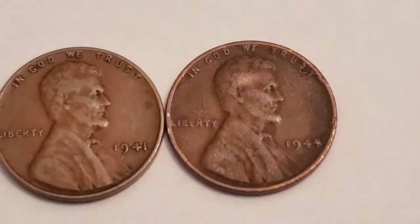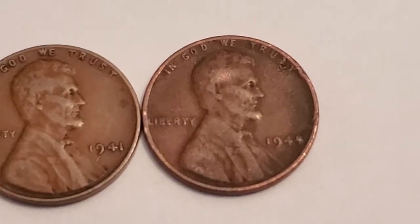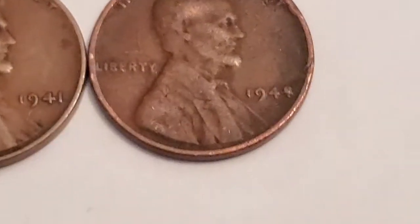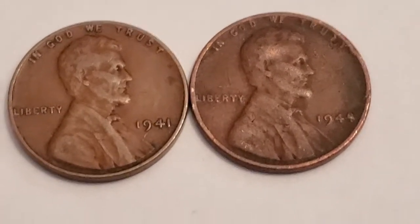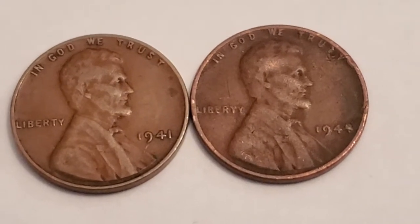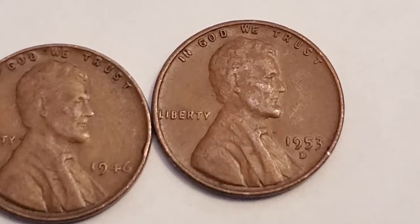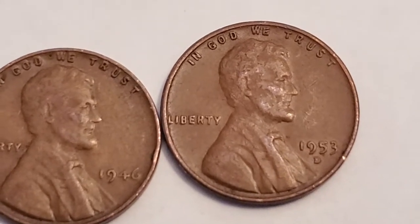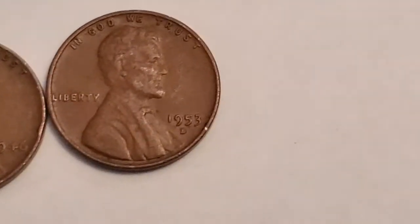Okay, so roll number 1 yielded 2 wheat cents, a 1941 Philadelphia, and what I believe is a 44 that's got some damage. We're going to set aside the wheat cents, pull them out right away. We'll search through the others for errors and varieties and so forth another time. But for right now, let's see how many Wheaties we can find. Okay, roll number 5 yielded 2 more wheat cents. We've got a 1946 Philadelphia and a 53 Denver. 45 rolls to go. We'll be back.